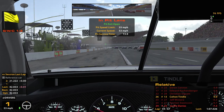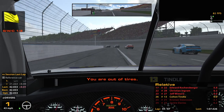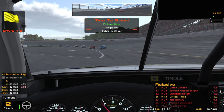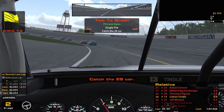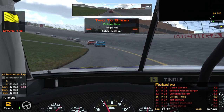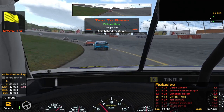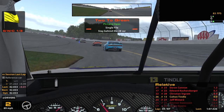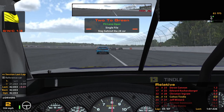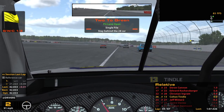We're just gonna be put in the back, so might as well just let him by now. You are out of tires. Line up, single file. Just trying to let him by. Half effort did it. Gave him half effort. We're gonna be put to the back.